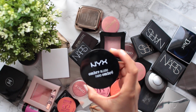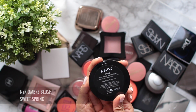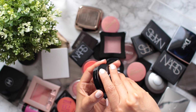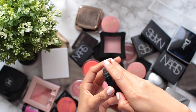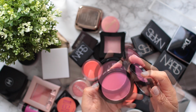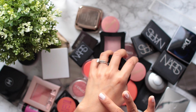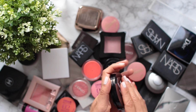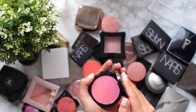This one is fairly new. It's the NYX Ombre Blush, and I got this as a press sample, so it's in number 5, Sweet Spring. I'm gonna keep this one because I have just gotten it, so I haven't really played with it enough to say whether I love it or I don't love it. I have already tried this a few times and it just looks really nice on the skin. Obviously it looks better on the skin than it does swatched, but it does give your skin a really beautiful natural kind of flush.